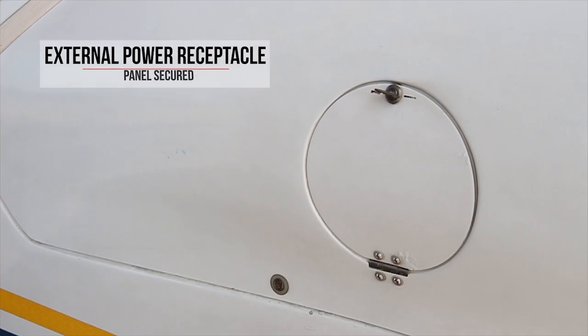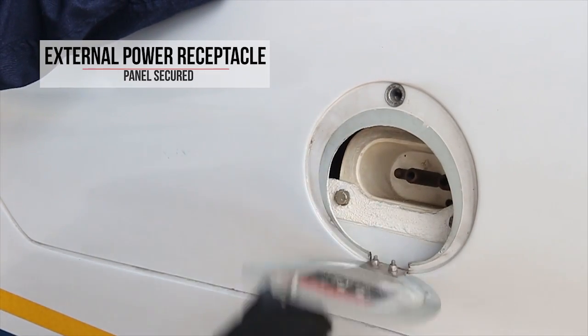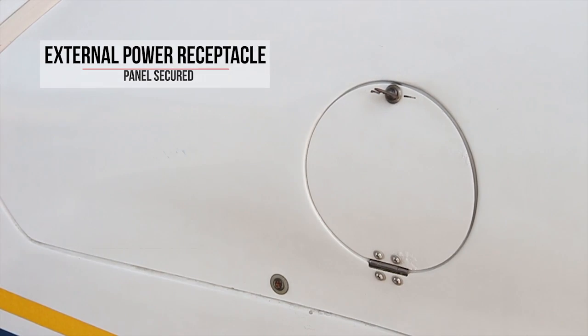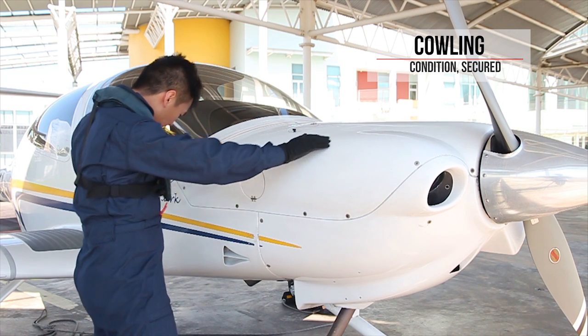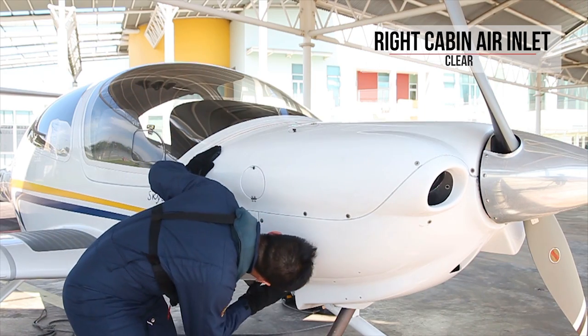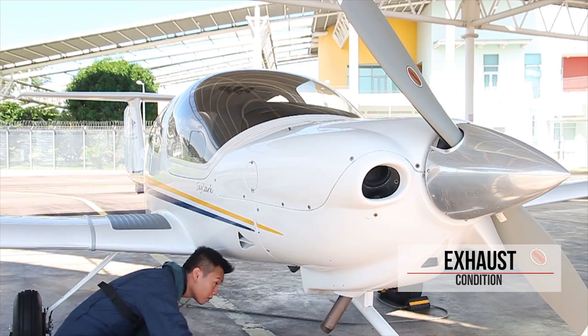The external power receptacle is located on the side of the cowling. There is no need for you to open the panel. Just gently tap the sides of the panel to ensure that the Zeus fasteners are properly secured. Check the condition of the cowling and ensure that it is secured with no visible abnormalities. Check that the right cabin air inlet is clear of any foreign objects, and check the condition of the exhaust.